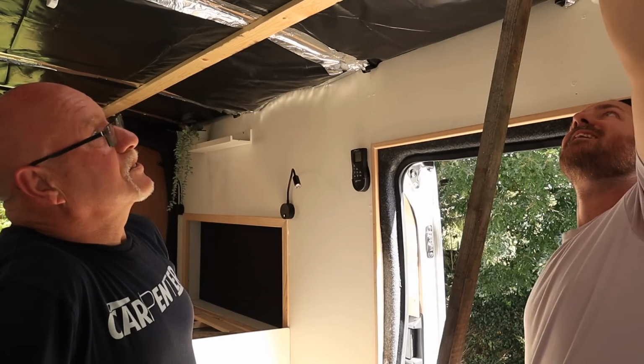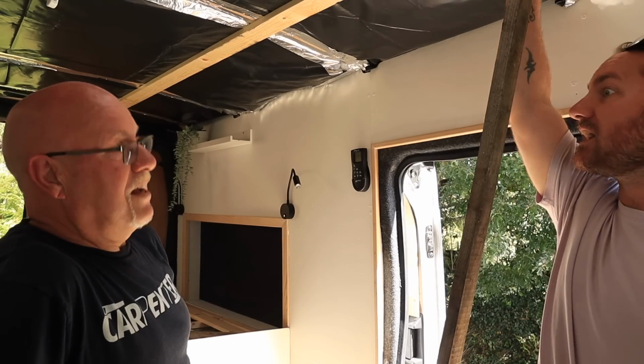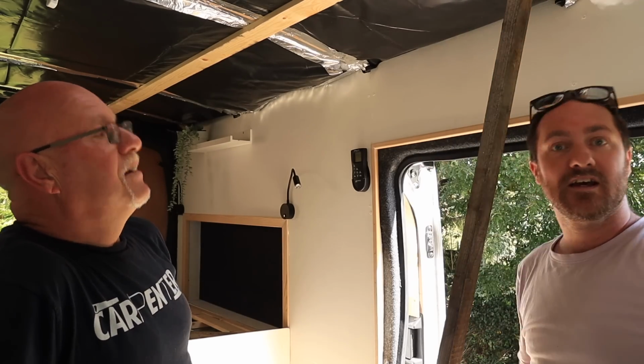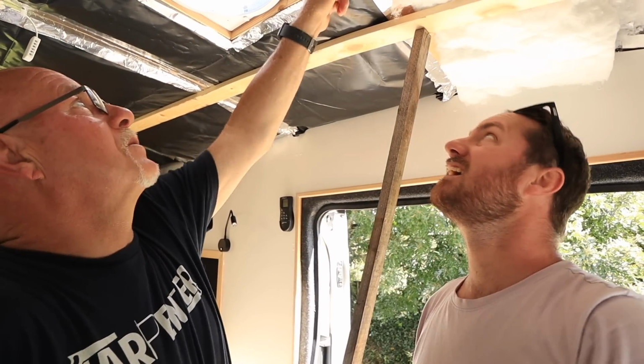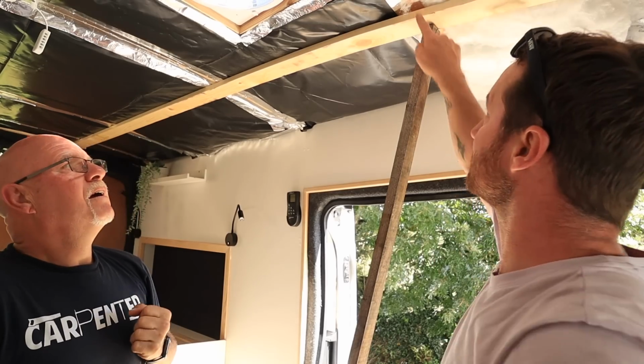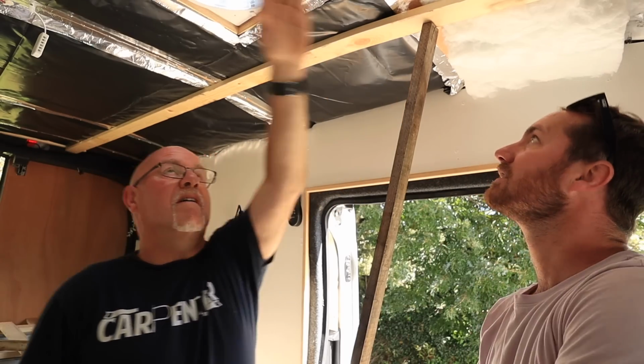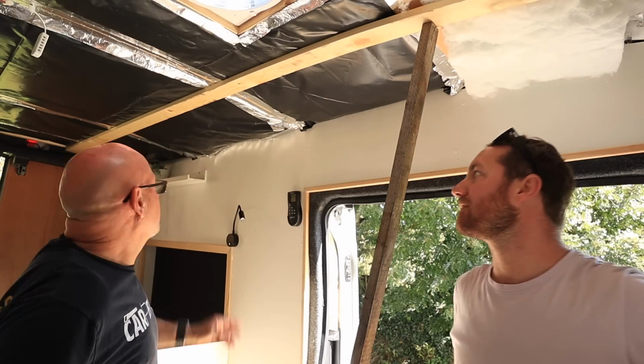Right, well that's not too bad of an arc, is it? I see what you mean though, that's a lot of pressure that's going to be on that. Yeah, this is why we have to make sure this is fixed properly, because that's pulling that down. That's where most of the pressure is going to be. Basically, we only have to screw it there, and the rest would be held in.